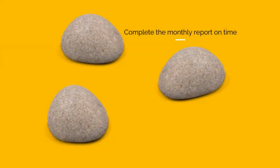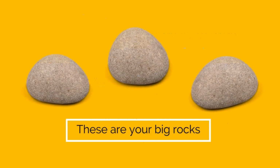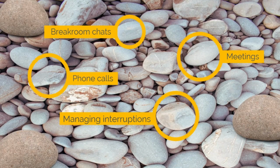For example, one rock might be completing the monthly report on time. Another big rock might be leaving work on time on a Wednesday to watch your kid play sport. Or perhaps a third rock might be allowing time each day to coach the apprentice. Then imagine all the other things that consume your day are represented as little rocks.